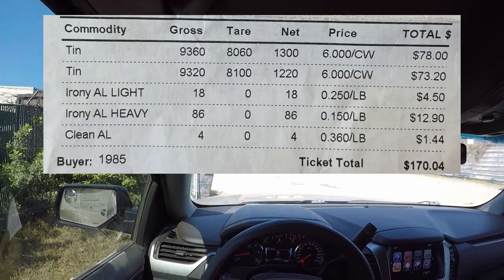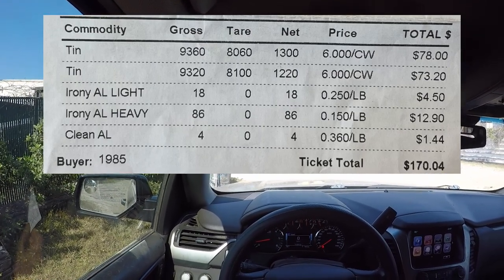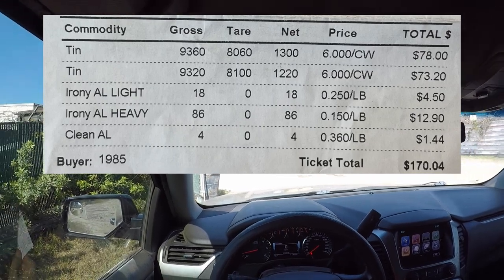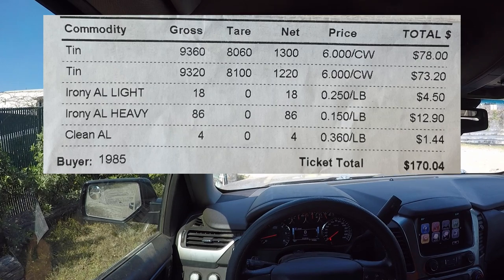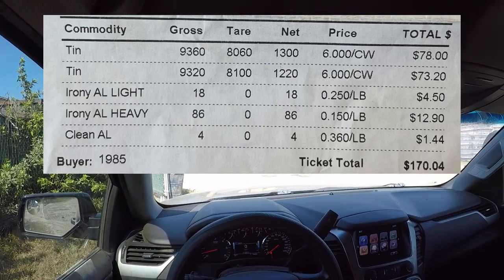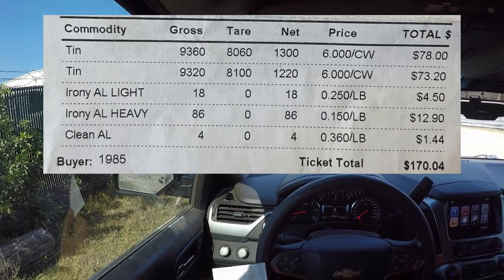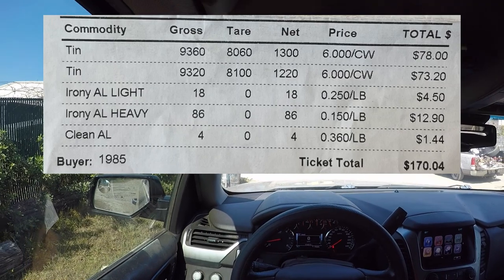And then we came back to the yard, 1,220 pounds, a little bit lighter than our first one, but that's because we still had some non-ferrous in the trailer, and it's just what it is. I guess we had some thicker stuff in that first load. 6 cents a pound for $73.20. Iron lights were like Swiffer handles and a screen, I think. Just some pots and pans. Miscellaneous tires, 18 pounds, 25 cents a pound for $4.50.